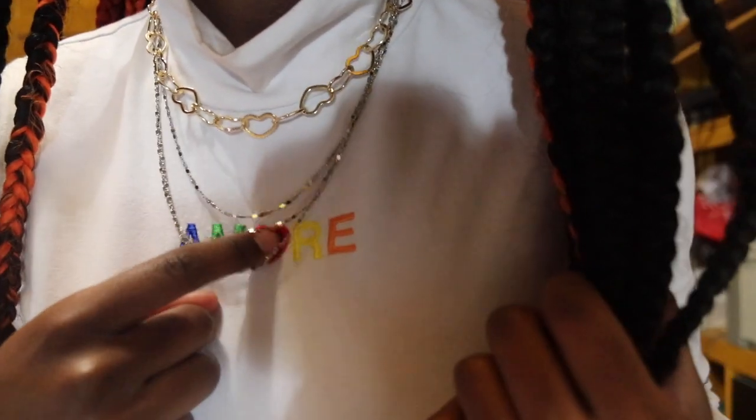The heart, there's no fabric behind it, so that's my skin.